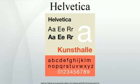After the success of Univers, Arthur Ritzel of Stempel redesigned Neue Haas Grotesk into a larger family. In 1960, the typeface's name was changed by Haas' German parent company Stempel to Helvetica, meaning Swiss in Latin, in order to make it more marketable internationally.